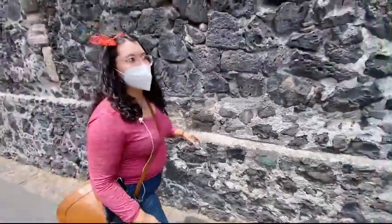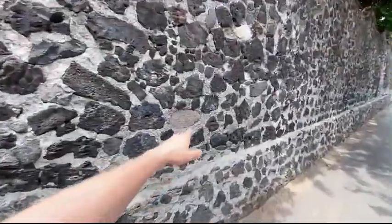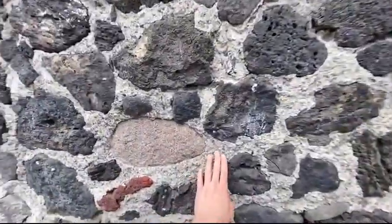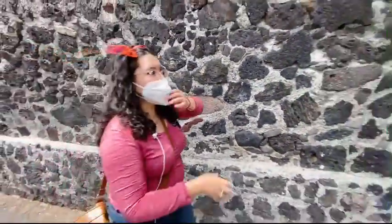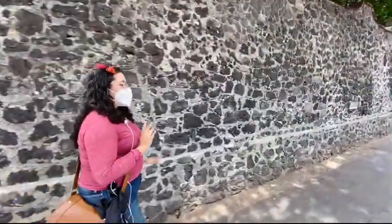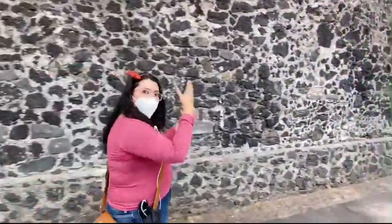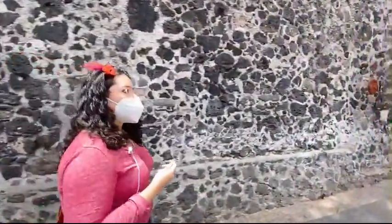You will see it in Teotihuacan. I can't wait to see Teotihuacan. The fascinating thing is they made this kind of cement, this mixture, exactly. And for example, we will see it in the other way, like in the facade of the church.